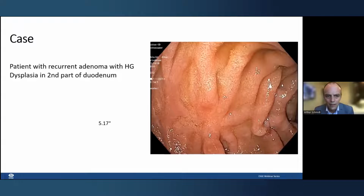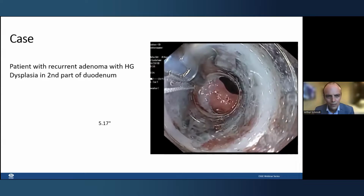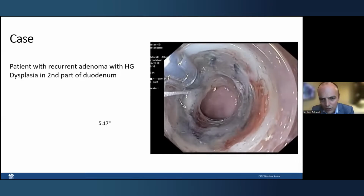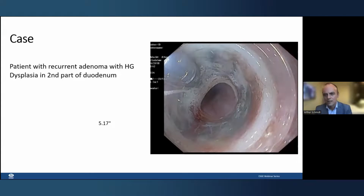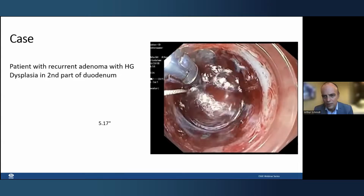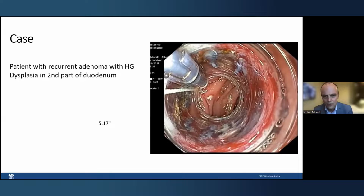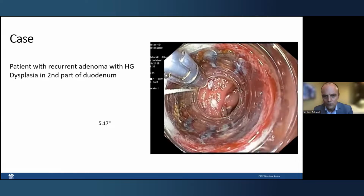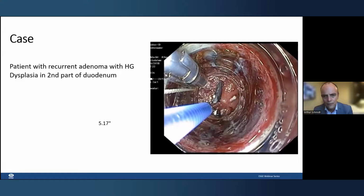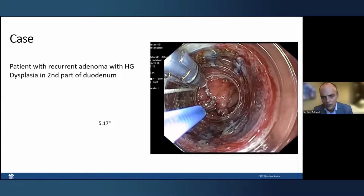So this is a clinical case in the duodenum. This is a patient with a subtle, small, recurrent, non-lifting adenoma with high-grade dysplasia in the second part of the duodenum, difficult to access by EMR and other conventional endoscopic techniques. So this is a good case for EFTR. Here you can see how the device is introduced through the esophagus and through the stomach. Then the target lesion is reached, and then the resection is very similar to the colonic resection.